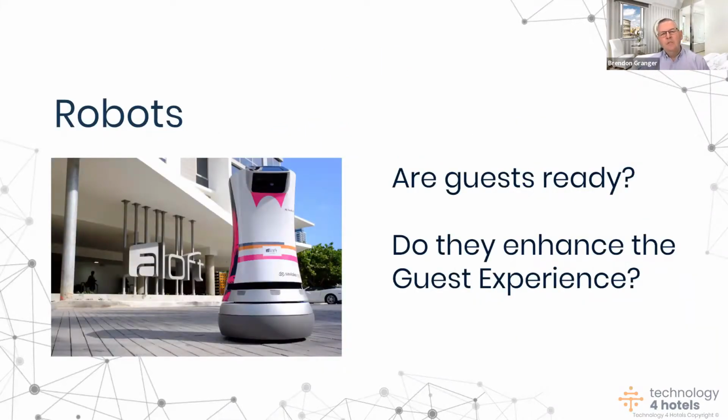Okay, so I suppose we should answer the question, what is a robot? Well, it's a machine capable of carrying out complex series of actions automatically. So what we're looking at here is a robot that appears at a number of the Loft hotels and other hotels, of course. It's a delivery robot called Relay. So this is an example of, obviously, a robot.